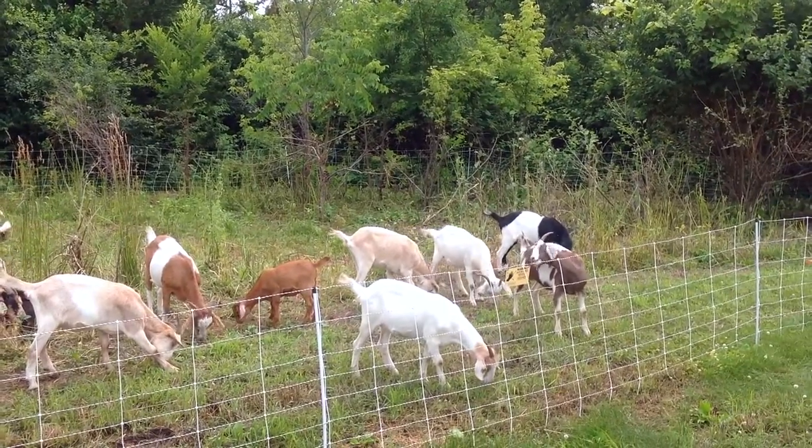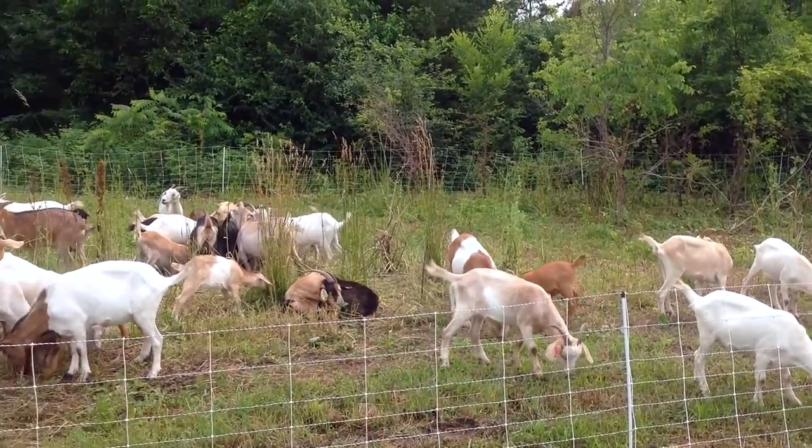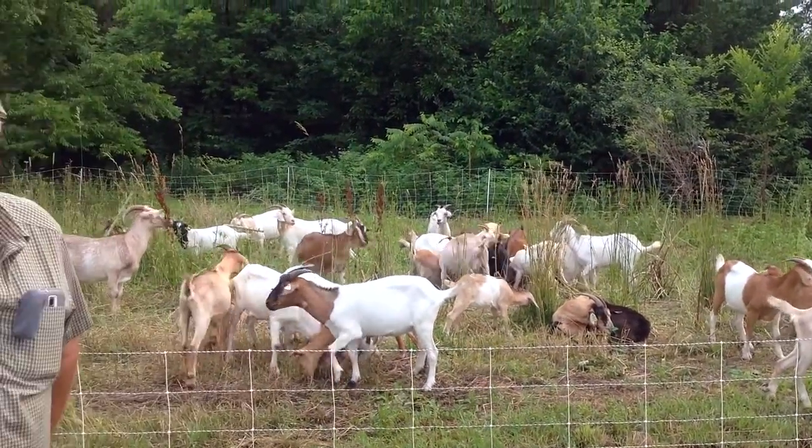And so what we're doing is combining multiple controlled grazings with goats, and also following that up with a timber burn in hopes that the multiple passes of grazing followed by a burn provides enough stress to the invasive species that we can set them back far enough that I can manually and physically then control them from that point.